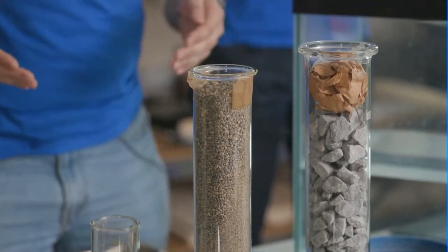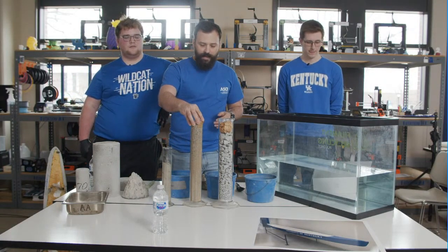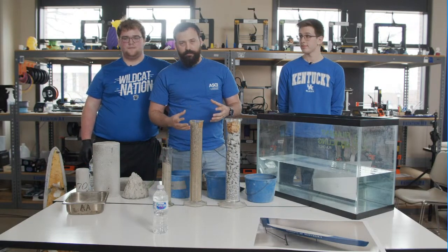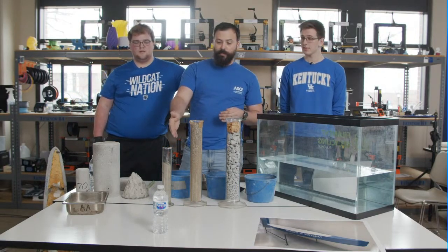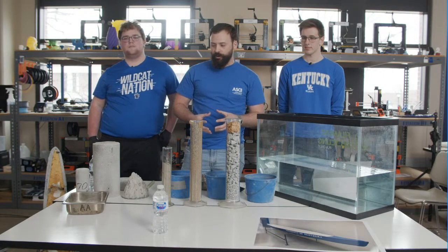The three basic materials of concrete are Portland cement, fine aggregate, which is typically a sand, and then you have coarse aggregate, which is typically a gravel. You mix all these materials together and you add water, and over time a chemical reaction occurs with the magic sauce, which is basically the Portland cement, where everything gets really hard.